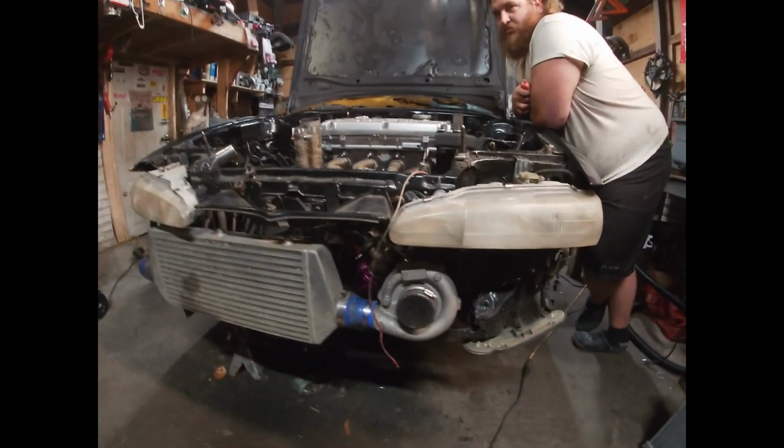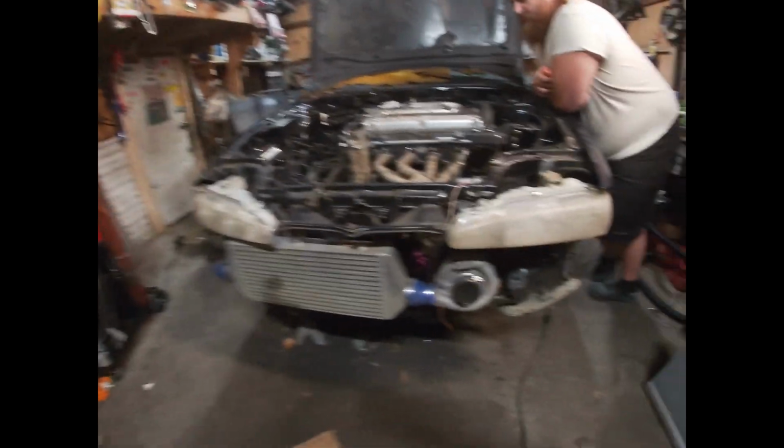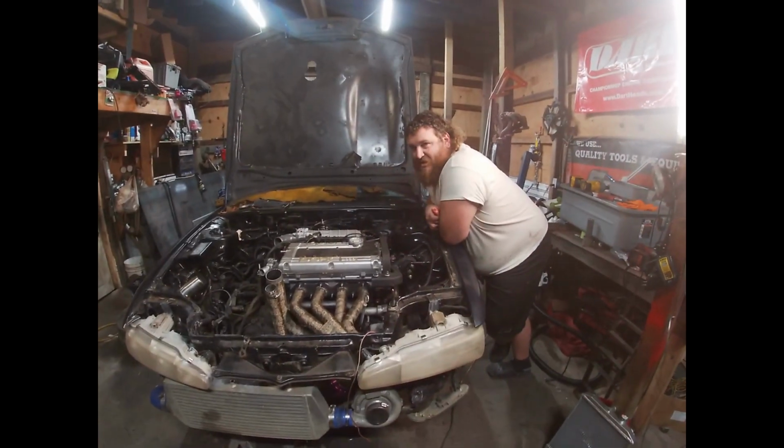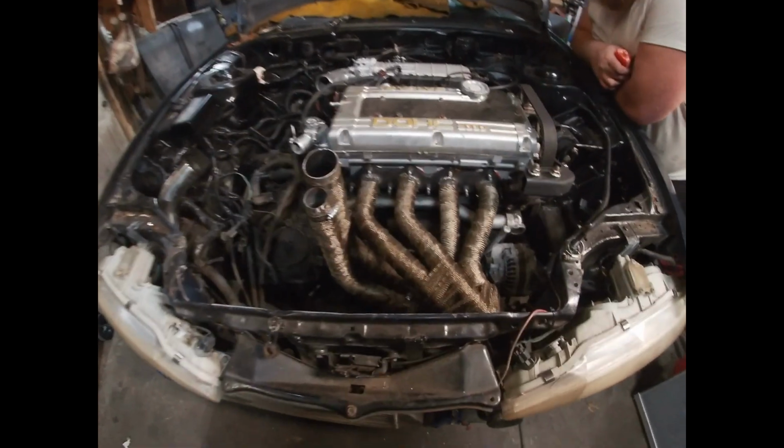Obviously, it doesn't have the stock turbo on it anymore. It ain't got a Precision or anything, but that turbo on this car is massive. It's eBay's finest right there. But we had to show this off a little bit.